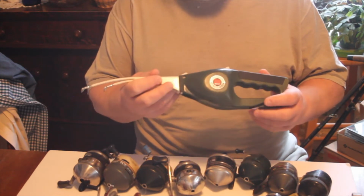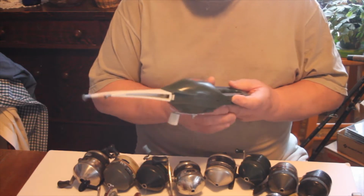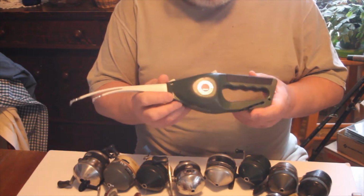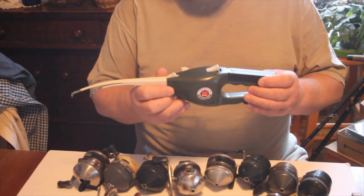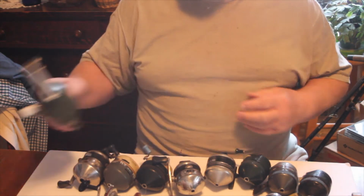As we begin, before I get to this pocket fisherman, which is an interesting little piece, how effective it is, I don't know. We'll see later in the summer months when we take it out on the boat and see whether or not it really is an effective fishing tool.